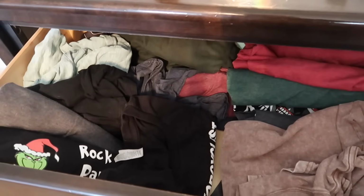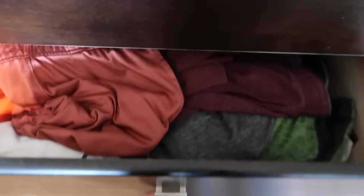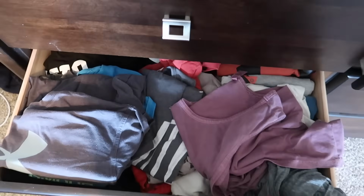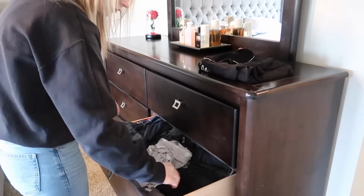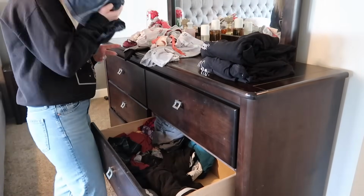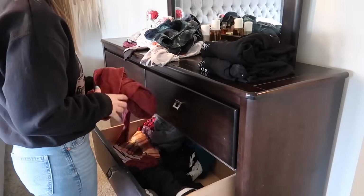My pajama drawer and all of Justin's drawers were overflowing. They were messy and just disorganized. So we're going to be tackling this before moving on to the master bedroom closet, because I am going to be purging and donating a ton of the clothes that I no longer wear.